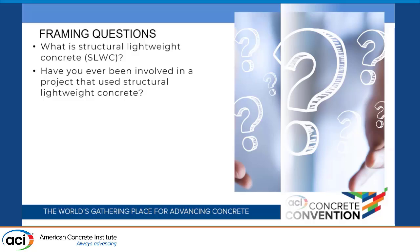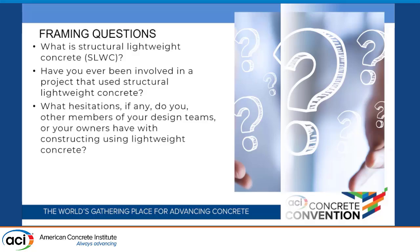So we're going to delve into more detail than what he was doing, and hopefully by the end of the day, you will come to a different conclusion than the one he wanted everybody to come to. Have you ever been involved in a project that used lightweight or specified lightweight concrete, and there was some hesitance on the part of either a designer or a contractor or an owner to use lightweight concrete for one reason or another? I'm going to give you a lot of reasons why we should overcome those objections with all the benefits of using lightweight concrete.